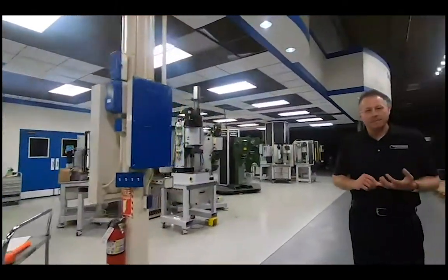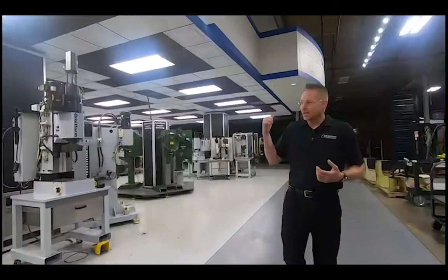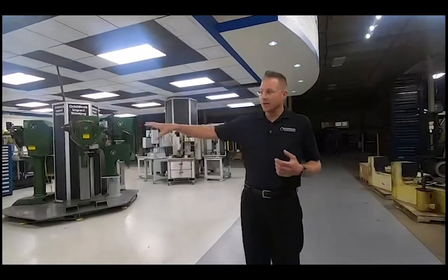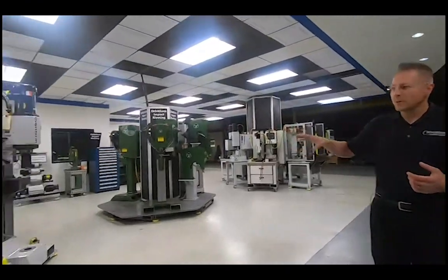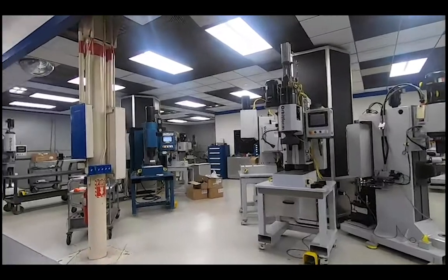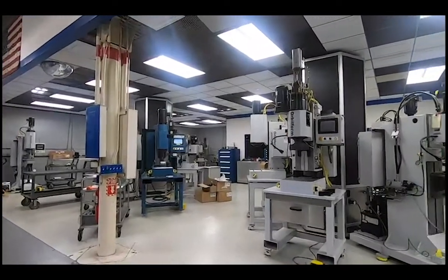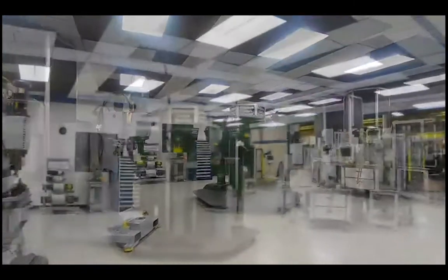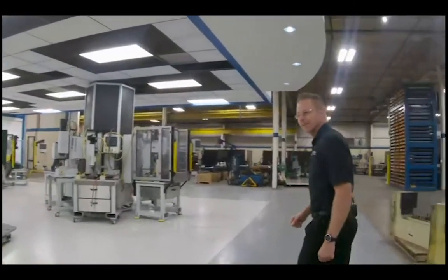There's 3 full-time employees that work in the lab, and there's over 20 pieces of equipment in a variety of configurations, ready to be used to produce parts for customers. And then we also hold several machines here that we take to our trade show.